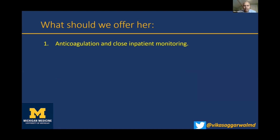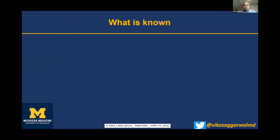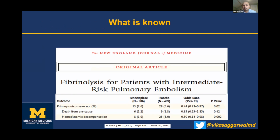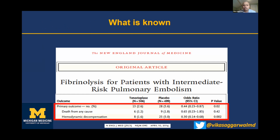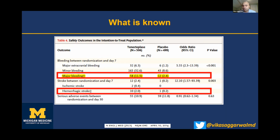So what should we offer her? Anticoagulation and close inpatient monitoring, a catheter-based thrombus removal strategy, thrombolysis, thrombectomy, or systemic thrombolysis. So what is known? I still believe that the PEITHO trial from 2014 is still the best available evidence we have to date for intermediate risk pulmonary embolism. Essentially what PEITHO showed is if you give people systemic thrombolysis on top of anticoagulation, you decrease the incidence of hemodynamic decompensation. However, it comes at a cost. There is a 5-fold increased risk of major bleeding including hemorrhagic stroke.